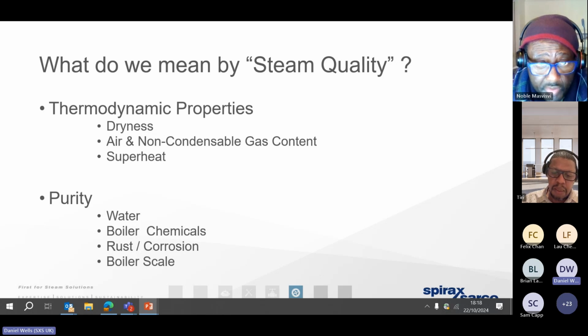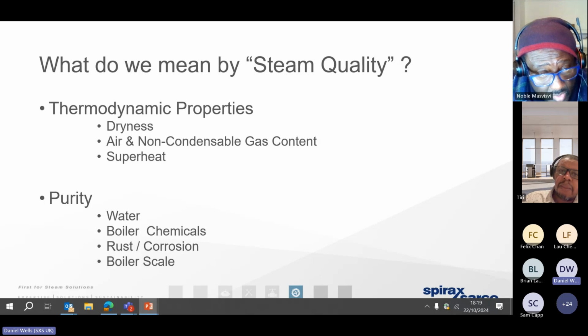How dry is the steam? How much air and other non-condensable gases are present in the steam? How much superheat does the steam have? And the next thing that we need to give thought to is the purity of the steam. As we've mentioned, we need to think of the steam as an ingredient. It can have a very, very high energy content. It's a fantastic carrier of heat energy, but it can carry other things as well. So for that reason, we split it into two.